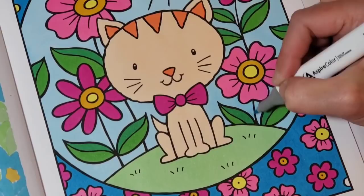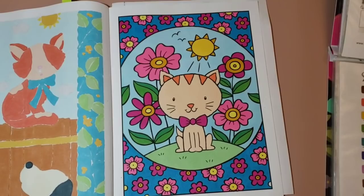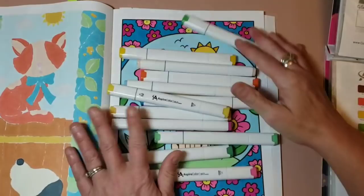And there she goes. All right, let me zoom out on this. All right, there's my picture. What do you guys think? What do you think of the Expire markers? That's probably my biggest question. I think they're great. I really, really do. I like the Expire markers a lot.